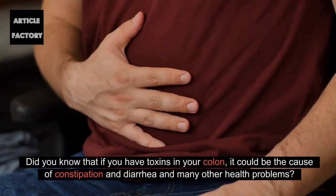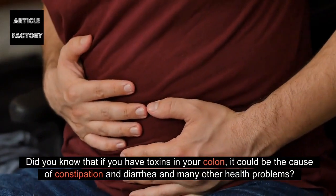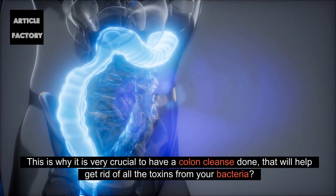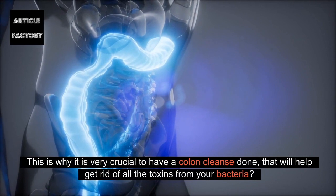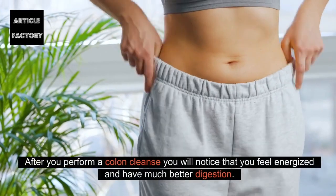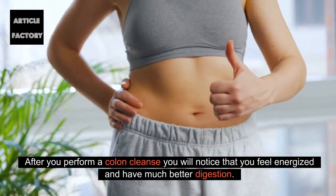Did you know that if you have toxins in your colon, it could be the cause of constipation and diarrhea and many other health problems? This is why it is very crucial to have a colon cleanse done, that will help get rid of all the toxins from your bacteria. After you perform a colon cleanse, you will notice that you feel energized and have much better digestion.